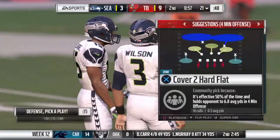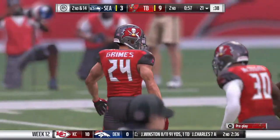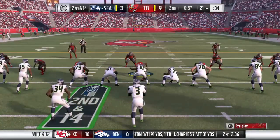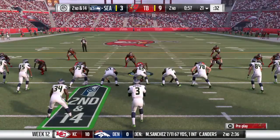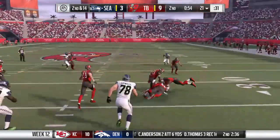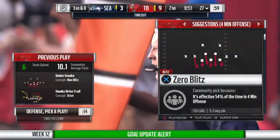So the flag is for the very rare illegal forward pass penalty. Not often that a quarterback forgets where the line of scrimmage is. They have an innate sense about it. On this play, the quarterback did. On second down, Wilson. Baldwin with it over the middle. And they'll bring him down at the 27-yard line.